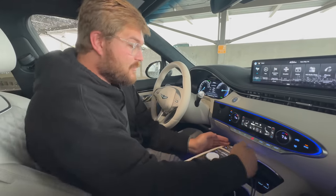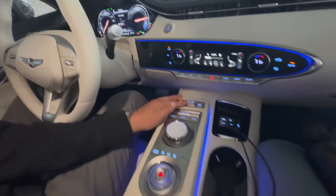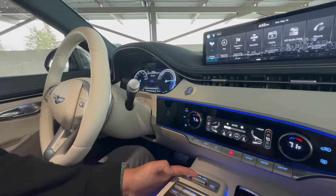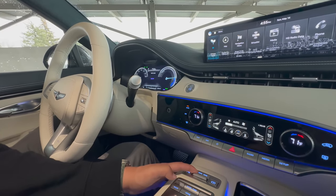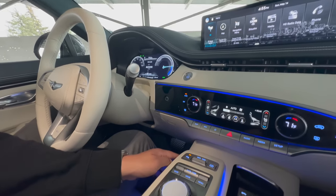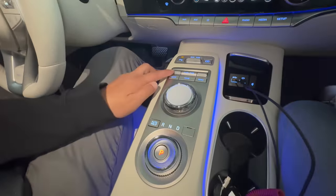Moving farther down from that, you have your drive mode selection. So you have Eco, Comfort, Sport, and My Mode. And you can push in one direction, and you go into Snow Mode. So you can, of course, adjust all of that. We'll put it back into Comfort, how I think everyone will drive this car most of the time.